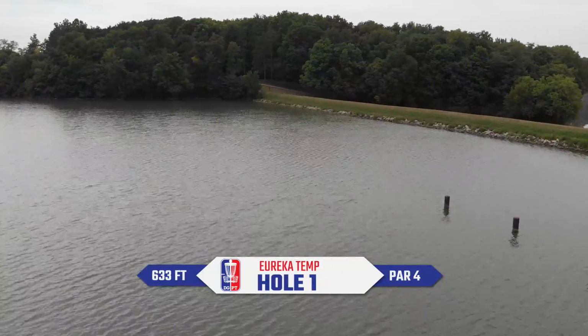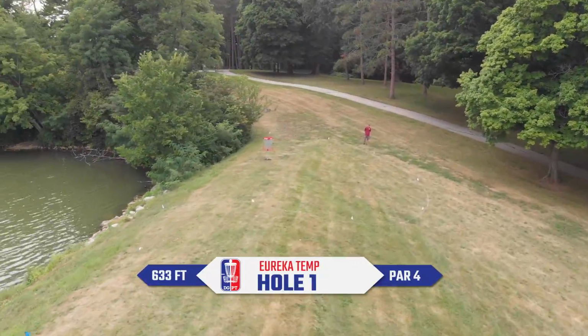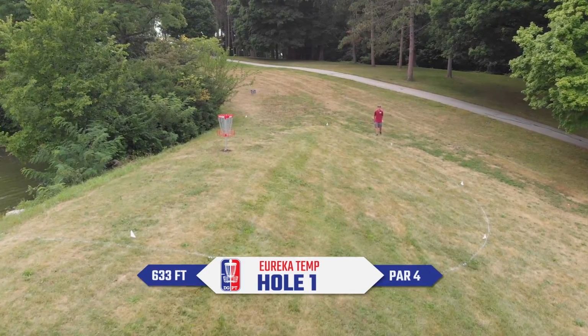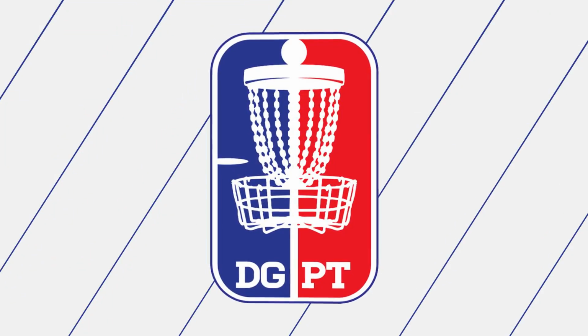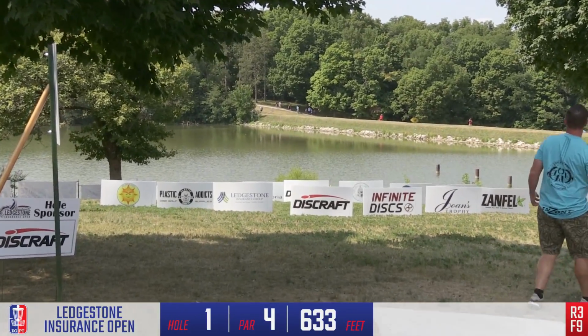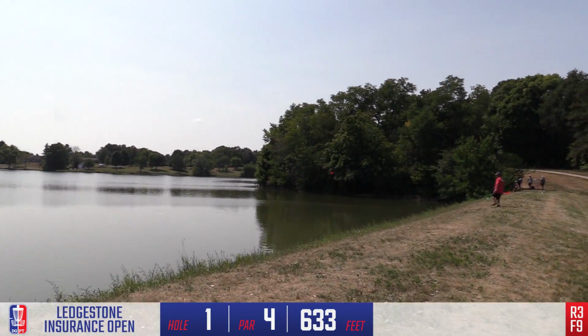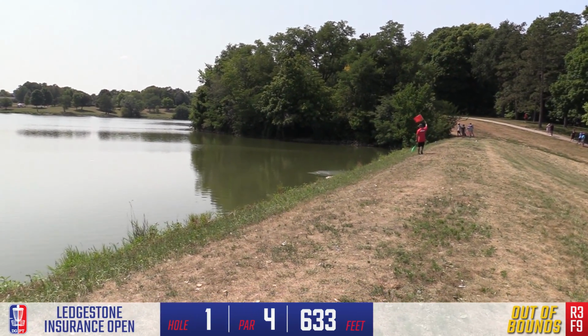A couple of the new names on tour, and we get to see players like that rise on such a difficult course. Speaking of difficulty, we are starting on the daunting hole 1 par 4, 633 feet. Plays over water 3 to 400 feet depending on the line that you take. End up short, go to a drop zone. End up deep, you are OB, playing where it lies.